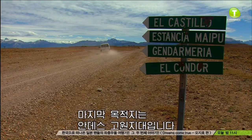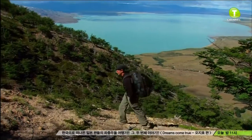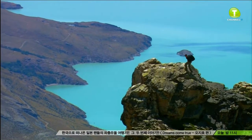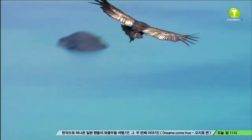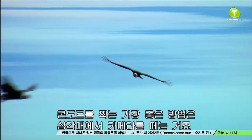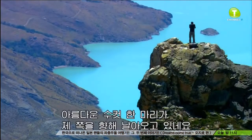My last stop in Patagonia is high in the Andes, in the realm of one of the world's most majestic birds. The most effective way to photograph condors is to take the camera off the tripod so you can pan with them, because when they come so close, they're moving very, very fast. This is a beautiful male coming at me right now.